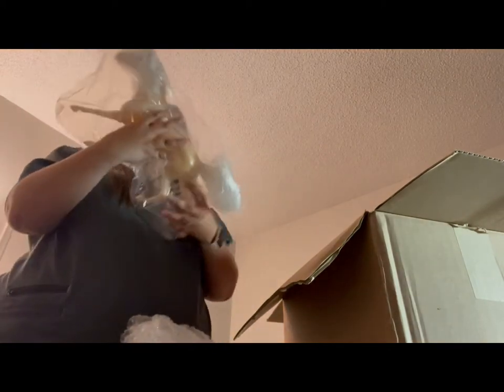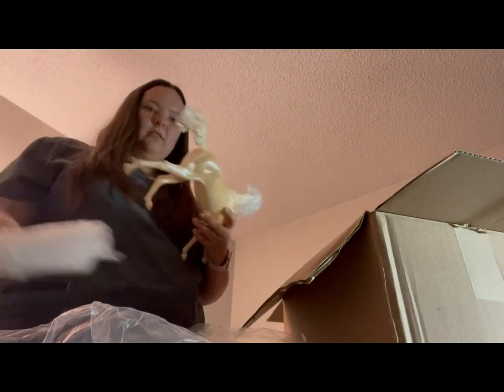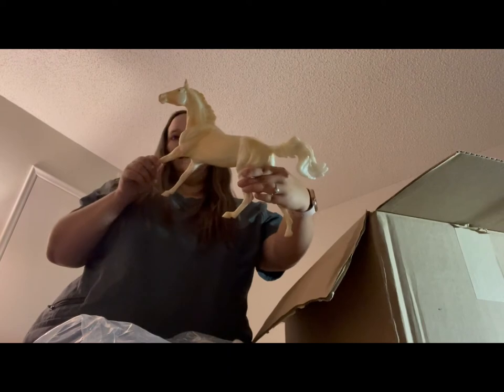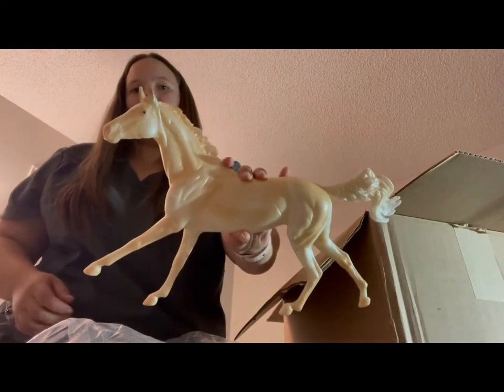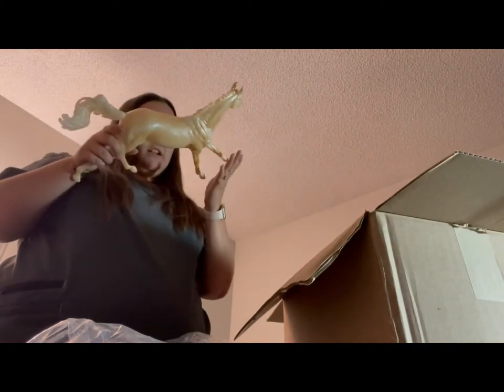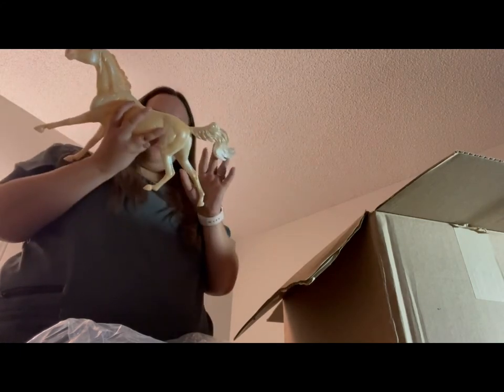Goodness, he's gorgeous. He is long. Oh my goodness. I knew people said he was long, but I really wasn't expecting him to be this long. Oh my goodness, he's so pretty. Wow. Okay, so here's Mr. Uffington, and he is so pretty. He's got super pretty blue eyes. Wow, and his shading. Mine actually seems pretty decent. He does have kind of like a red spot on his hip, but he's really nice, so I can't complain too much. Super pretty.